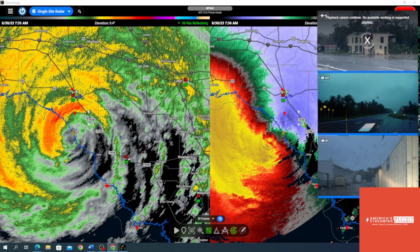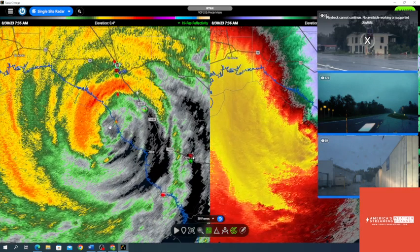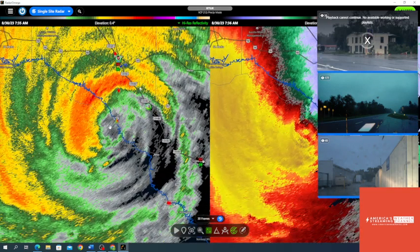So Idalia, as mentioned, is in the process of trying to make a landfall here. Because Idalia is a rather compact hurricane, what's going to be very interesting as we move forward is that even though some of these places are very close to the center of Idalia, because she's compact, we're seeing a very wide range of observations.